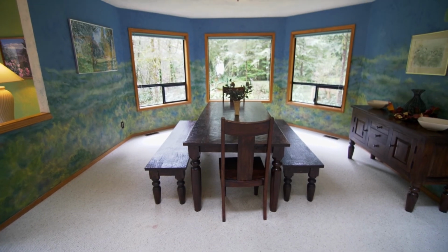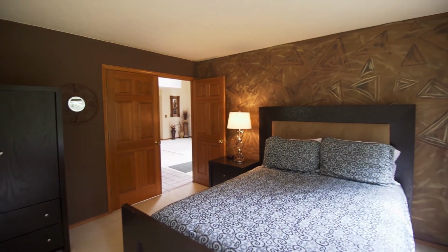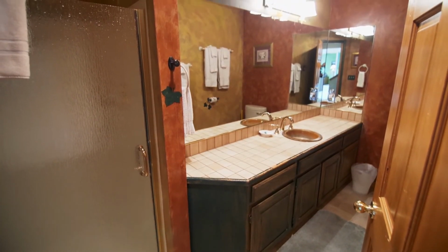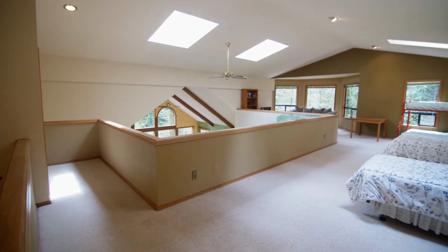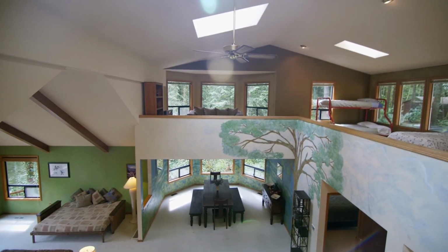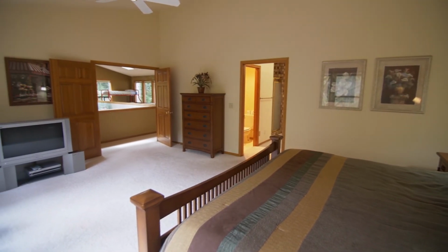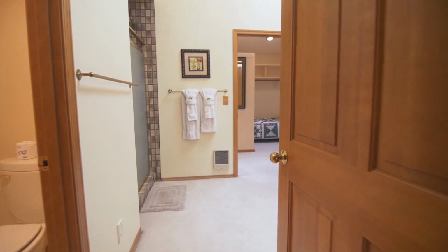This more than 3,600 square foot home has plenty of space with 3 bedrooms and 3 full baths. Upper level, you'll find a massive loft area, including a full bath, ready for friends and family. Double doors open to the spacious master suite, where you can wake up to peaceful views. The large master bath is well appointed with a dual sink vanity.